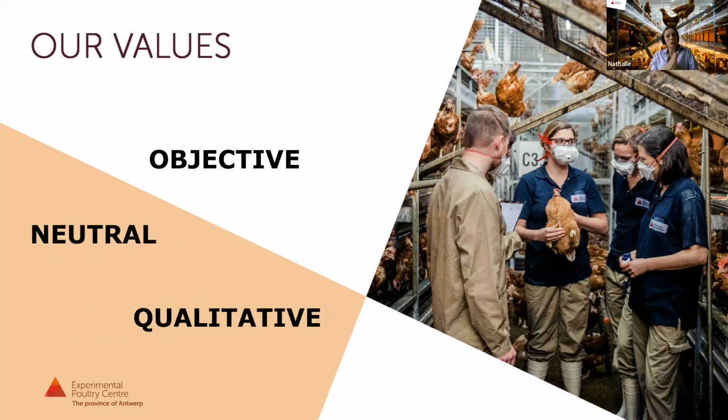It's also important to let you know that we're an independent institute. That means that we're really objective, so we're not linked to any company or an R&D department. So that means we have a really neutral role, and we have a bit of a central role in this poultry sector as an applied research institute and the link between more fundamental research and the poultry farmer itself.